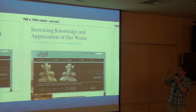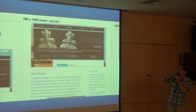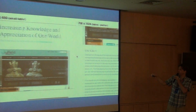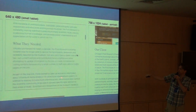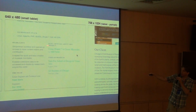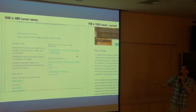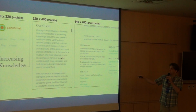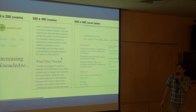And then when we get down to smaller size for like tablets, you can see that this related information has moved over down here. The team is over here. And you can get even smaller. It becomes more single column related. We still got a couple columns here at the very bottom here for similar projects and highlights because of very narrow content. And then here's our mobile, just single column.